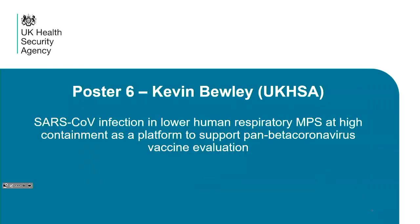SARS-CoV infection in lower human respiratory MPS at high containment as a platform to support pan-betacoronavirus vaccine evaluation. That's a terrible title. Who came up with that?